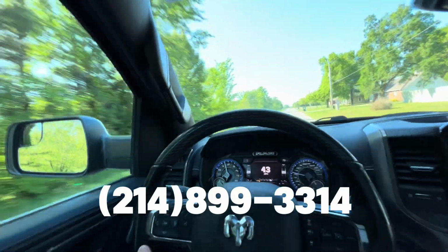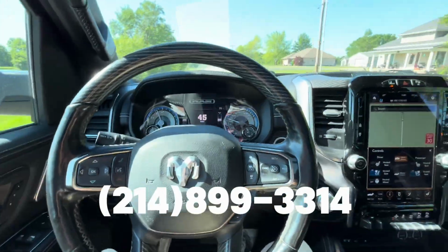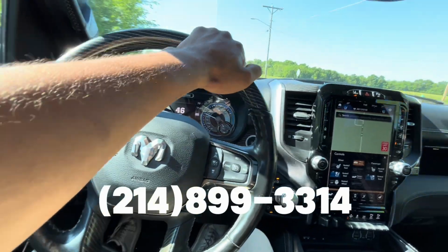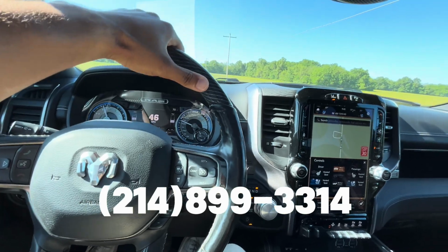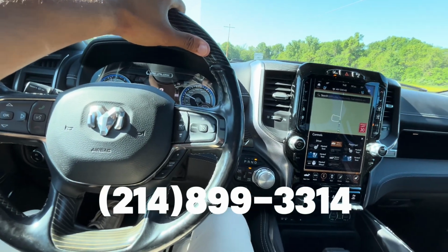This thing is just an absolute beast. I think it kind of just sells itself. There's not really much for me to say, with the Hemi 5.7 liter V8. Everybody loves that engine right there. Navigation, heated seats, vintage seats. So go ahead and let us know how we can strike you guys a deal on this vehicle.